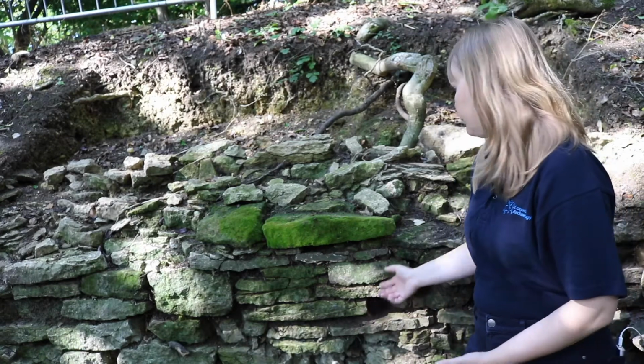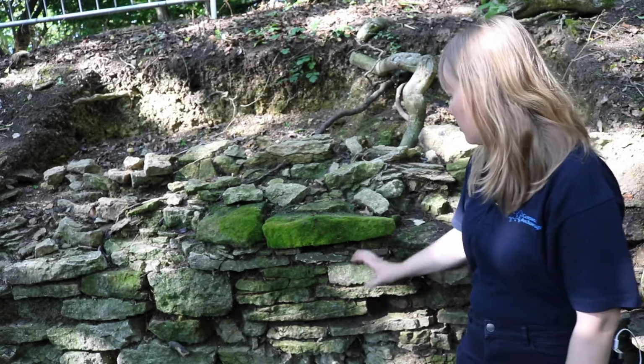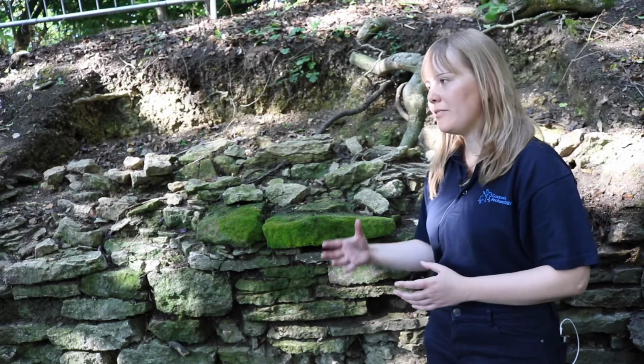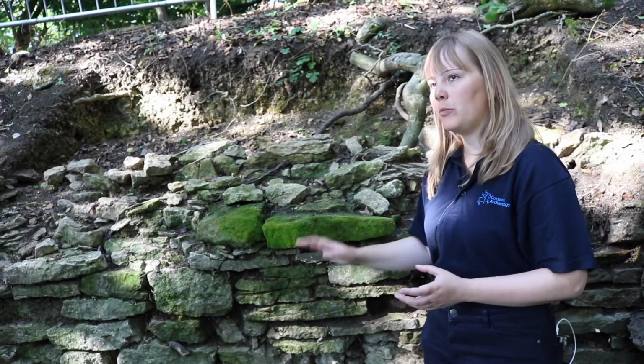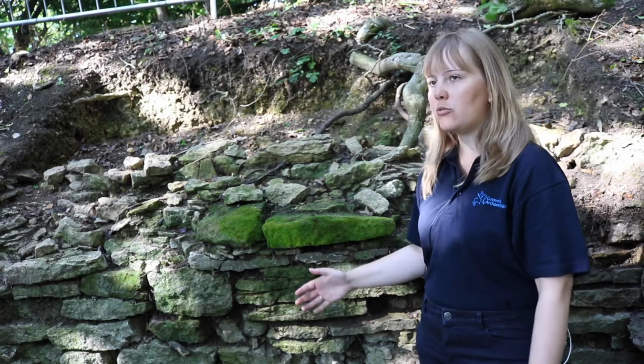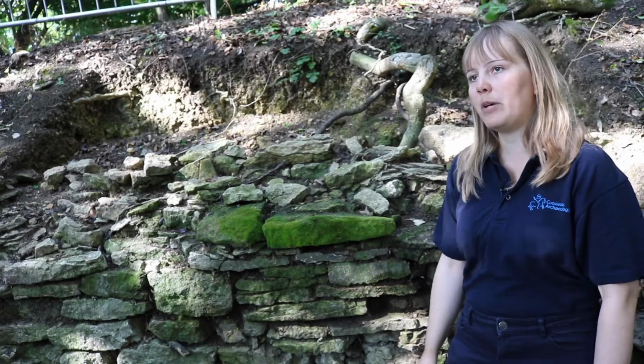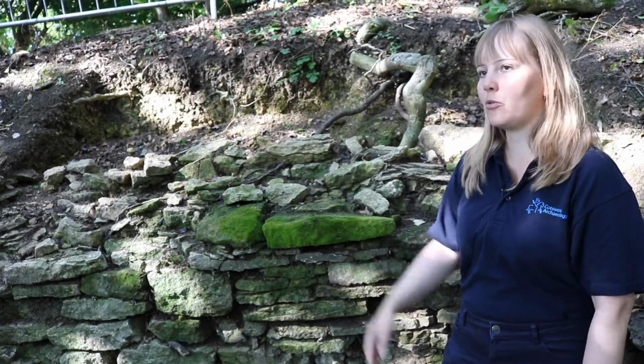There would have been roots going in, little plants growing in the crevices. So that again gives it that slightly more natural appearance, almost as if you've just exposed the natural rock, which helps it blend into the rest of the landscape a bit more rather than having a fence or a wall line.